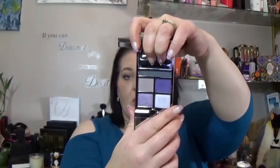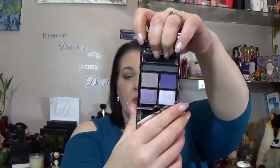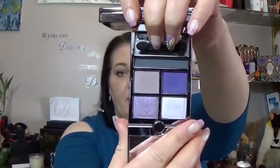And my opinion has not changed about that compact. This compact is awesome, and I had gotten them in 2 shades, and one of them was purples. And it doesn't matter what I do here, it's going to be blinding you because it is chrome, so it shines. Even covering the mirror, I'm going to blind you.